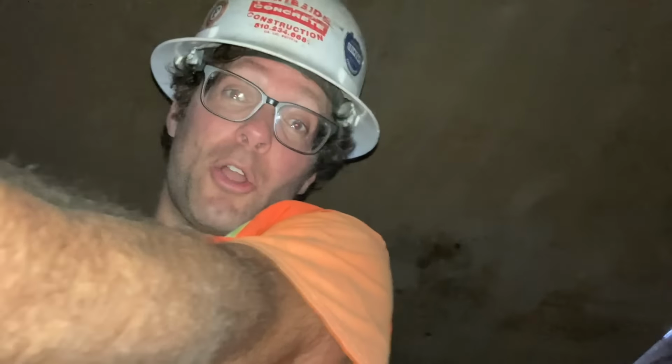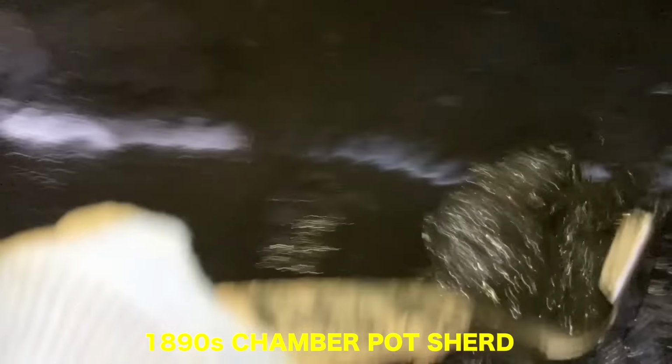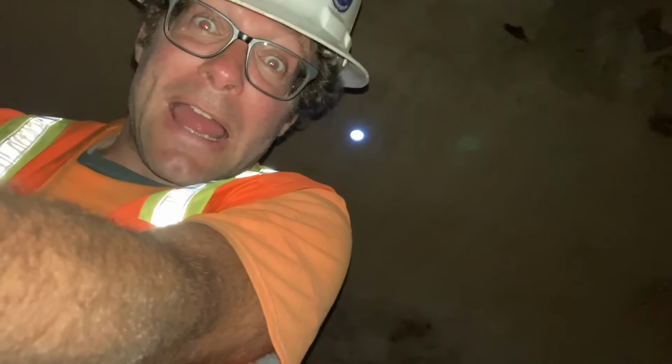We've reached the mother load. It's black gold, baby. Oh my God. Pieces of chamber pots. Oh shit. Black gold. Oh my God. I'm under a street right now.